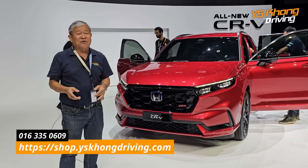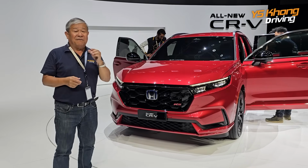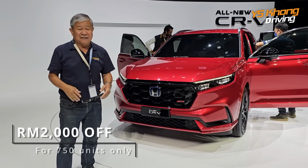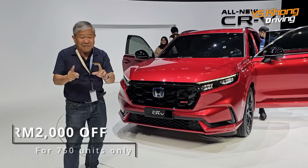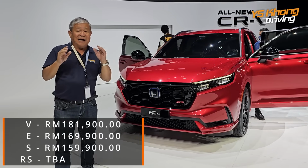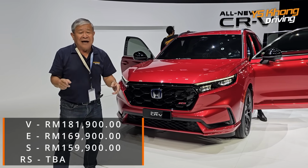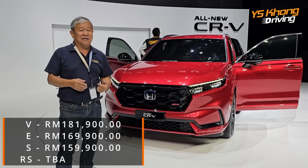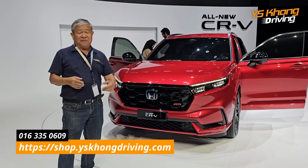So for the time being, just to wrap up, you can buy the SE or V immediately, and you can book it immediately through our site shop.yscongdriving.com. And also, Honda also announced for the S version or S variant, there is a, I think it's a 2,000 ringgit discount, and it's sold for 157,000 ringgit, but it's only limited to 750 units. So hurry and put your booking now. The three non-hybrid versions are available between 159,000 to 181,000 ringgit. Of course, there's a special offer I talked about. And for the RS, we don't know the price. Honda said they will announce it when they launch the car properly in the first quarter of next year. But of course, bookings are already available if you want to book it through us.